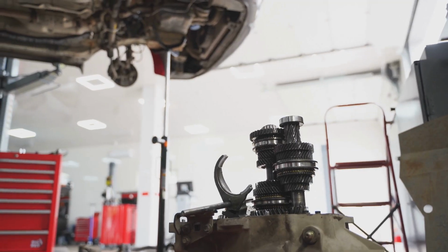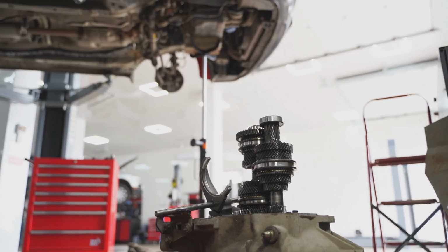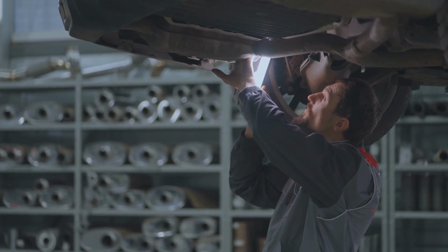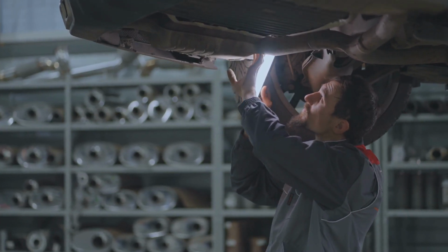Clunking into gear is another big one. You might hear or feel a loud bang or thud when shifting from park to drive or reverse, or even between lower gears while driving in traffic. It can feel like the whole drivetrain is slamming into place.